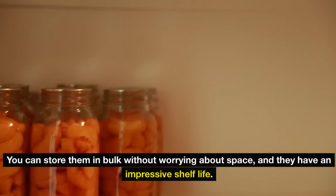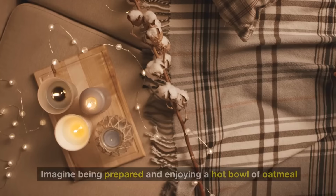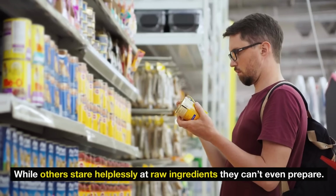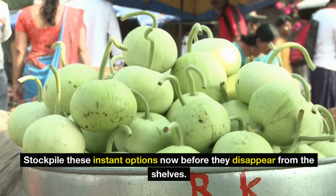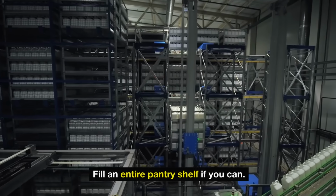You can store them in bulk without worrying about space, and they have an impressive shelf life. Imagine being prepared and enjoying a hot bowl of oatmeal, while others stare helplessly at raw ingredients they can't even prepare. Stockpile these instant options now before they disappear from the shelves. Trust me, a few boxes won't cut it. Fill an entire pantry shelf if you can.